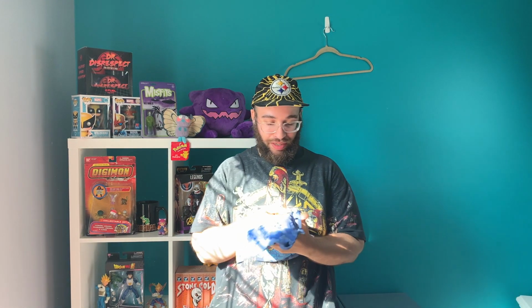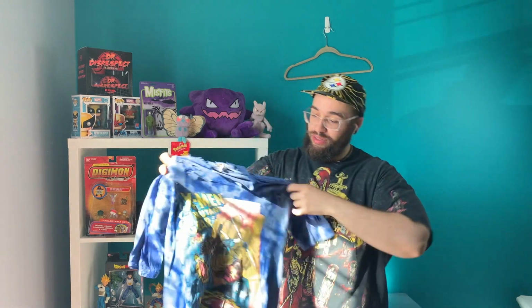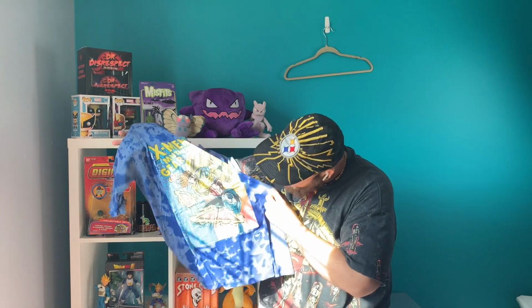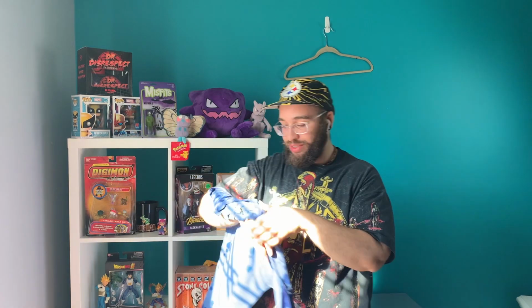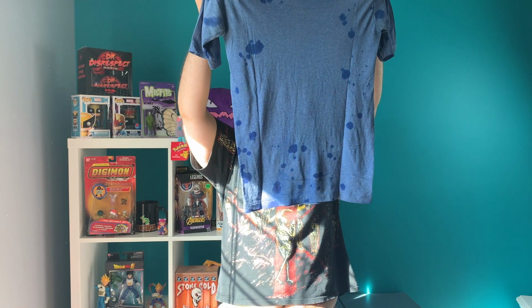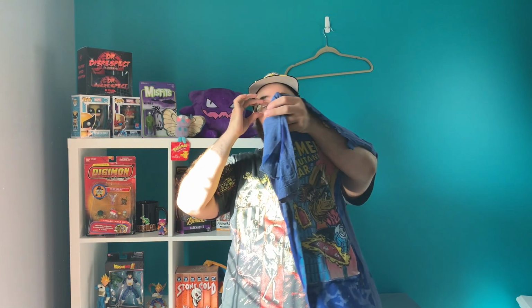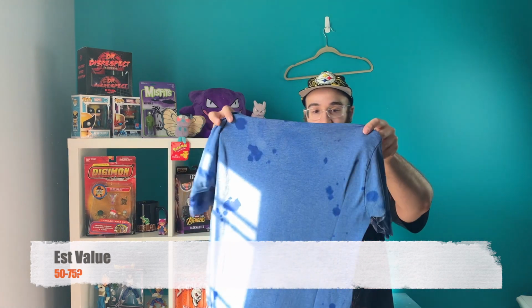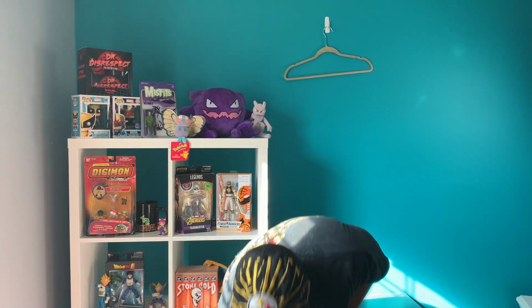We have a X-Men. This is kind of a crazy looking destructive piece. X-Men Mutant Gear, little Gambit. In this condition, I don't know. This is kind of crazy though. I could imagine this is still like $100 tee because somebody will like that style. But I have to look this up. It's cool though. Kind of sad that it's super destroyed because it totally would rock that.